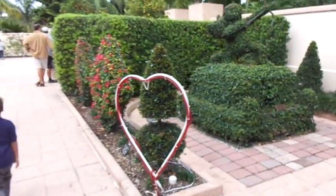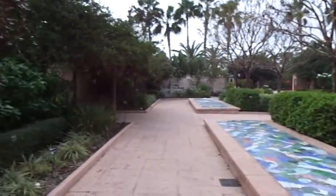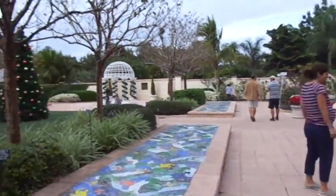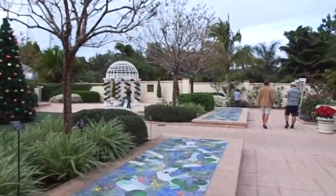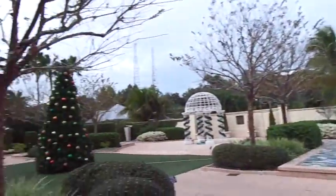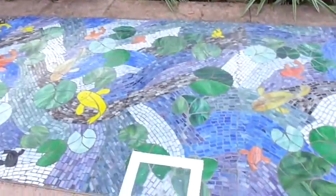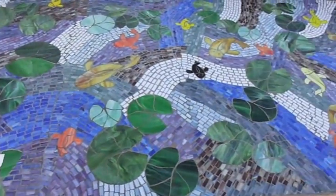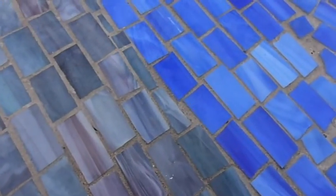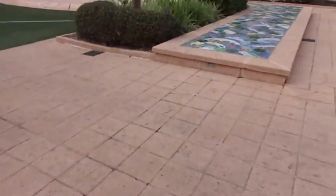There's some other kids exploring here in the garden. This is the whole view. This is where we just came from. There's other people here experiencing this too, kids. It's a big square garden. These are made with mosaic, little pieces of different kinds of glass. This is a koi pond, so it looks like there's a pond all the way around.